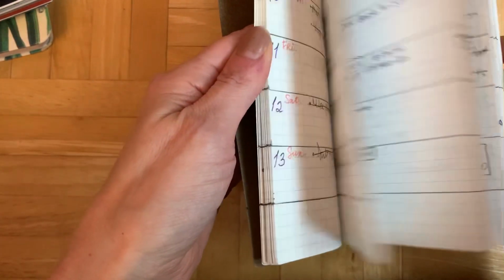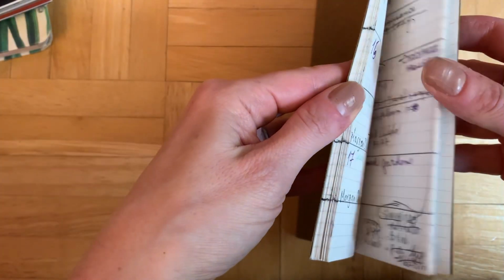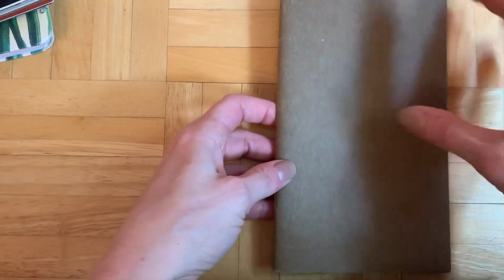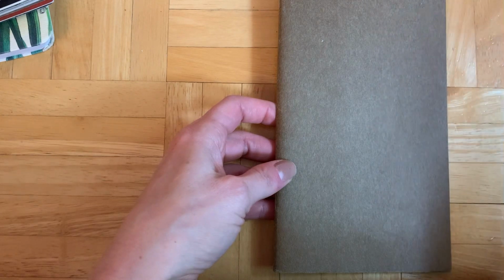It worked. I used it the whole year, but I wasn't in love with it because I didn't like how it looked to have my own. It was just not as nice as having it all pre-printed. So I wasn't a huge fan. So I was like, next year I'm buying the Weeks. So that's what I did.